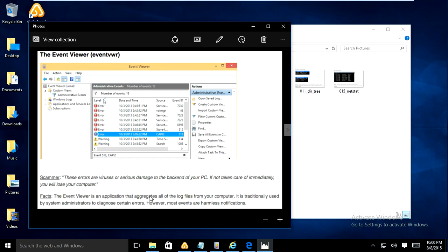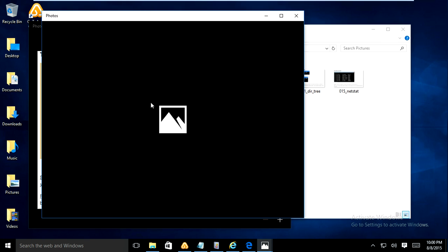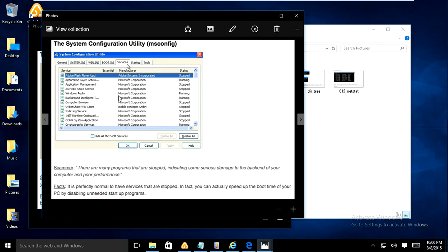These are log files from the computer, traditionally used by system administrators to diagnose certain errors. However, most events are harmless. You lied. You told me they're viruses. You went into msconfig. You also lied about stopped services, which were actually set to manual, which is normal on a computer.